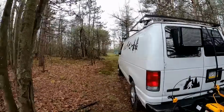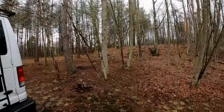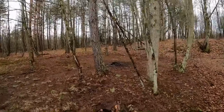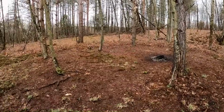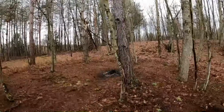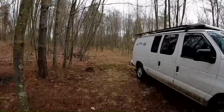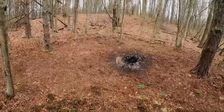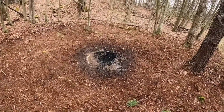Anyways, I think we're about ready to go. Everything picked up. I'll be anxious to see how this does. Come on, greenness. All right, all ready to go. Every last little thing is packed up and put away. The fire is completely out. No sign of even a smolder.